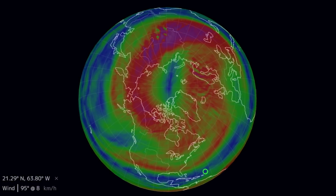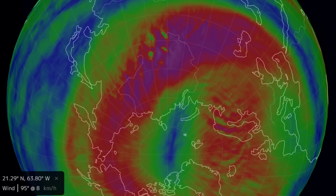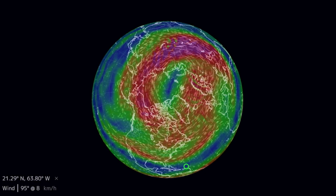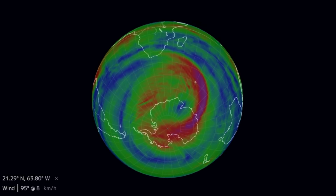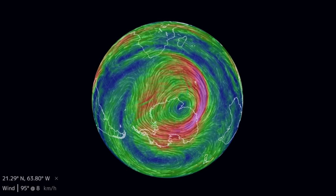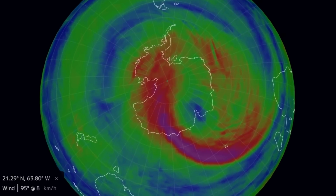Let's have a look at our polar vortex right now, northern polar vortex, as it is starting to really take shape around wherever the North Pole is, or our magnetic north. A quick look here versus the southern hemisphere, as it does not look like it used to. It is really starting to break down, and that means cold temperatures are going to start fueling from the north as we head into winter 2024.